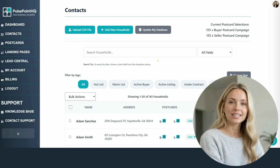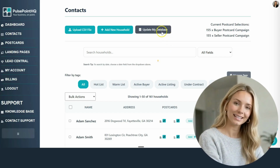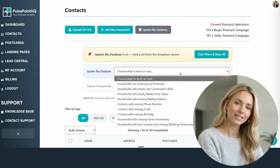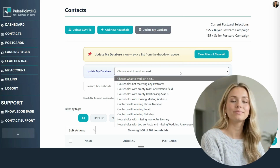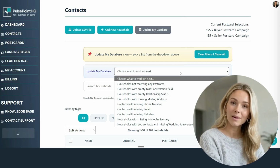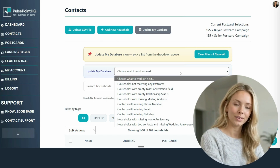At the top of your contacts page, you'll see a button called Update My Database. Select it, and it opens a menu of filters, each one targeting a specific type of missing or incomplete information in your database. Select any filter and your contact list immediately updates to show only the contacts that need attention in that area. Work through them one at a time and you are actively updating your database. Let's go through each filter.